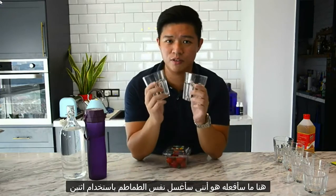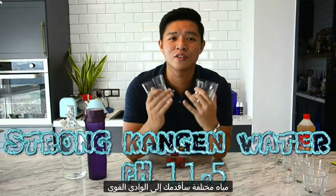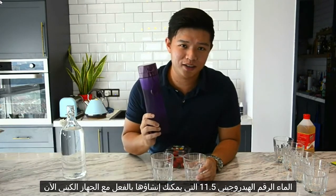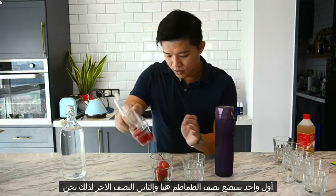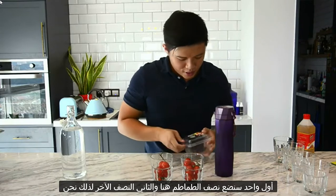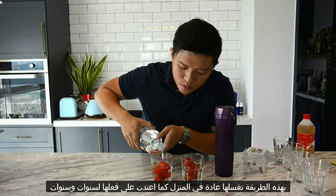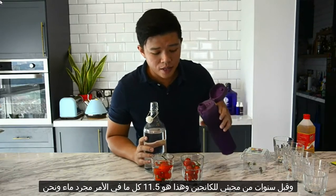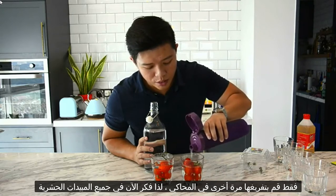Now here I have a pack of tomatoes that I bought from the supermarket and 2 little cups right here. What I'm going to do is wash the same pack of tomatoes using 2 different waters. I'm going to introduce you to the strong Kangen water, pH 11.5, that you can actually create with the Kangen machine. So first one, we're going to put half the tomatoes here, and the second one another half. The first one is the regular tap water. We're going to just dump it in. This is how you normally wash it at home. This is how I used to do it for years and years and years before I found Kangen. And this is 11.5. It's all just water, and we just dump it in. Okay, and we let it soak for a while.